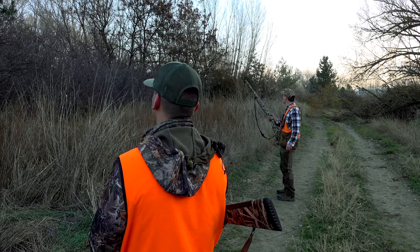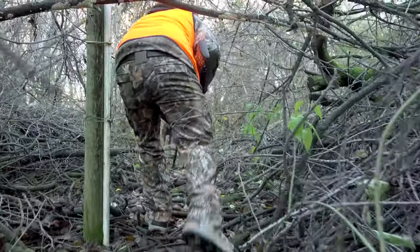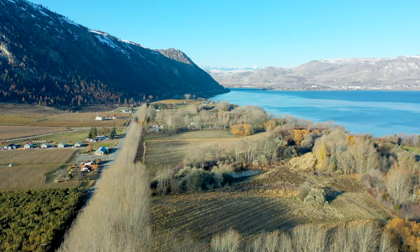Biologists believe that one of the main reasons the California quail numbers are on the rise is because they can successfully live near human development. And some of the best pieces of hunting property are like this one, not too far from town.